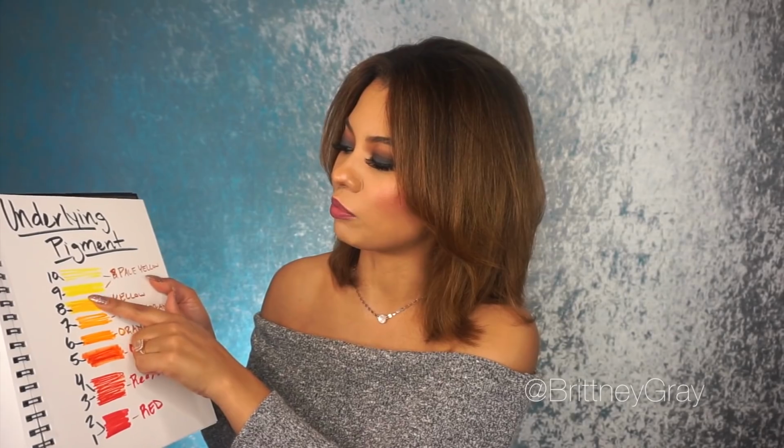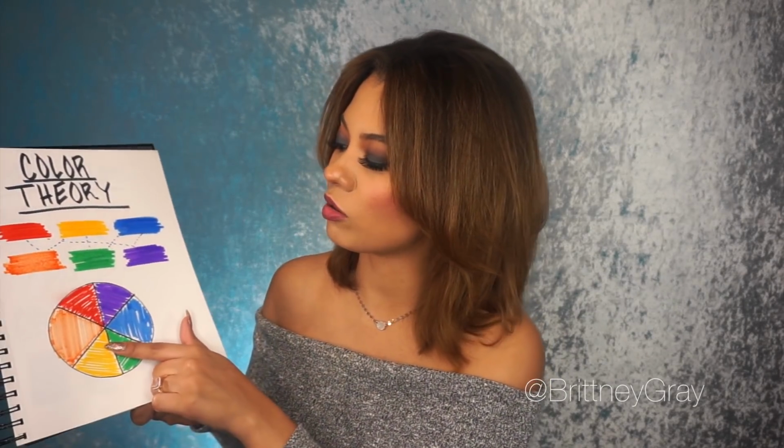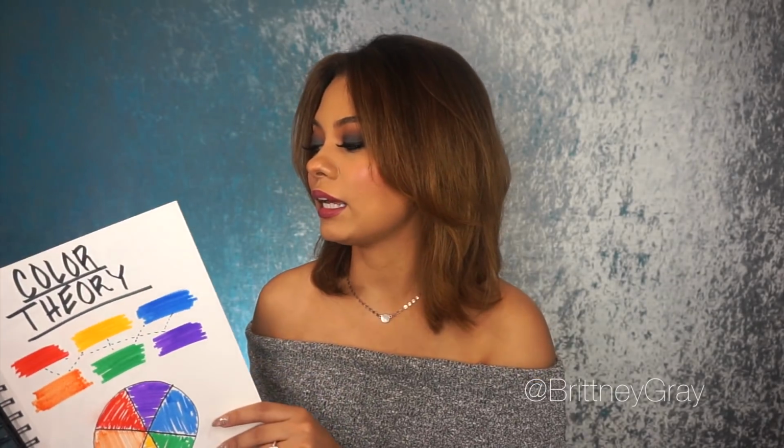Same thing if you get all the way up to platinum, or not even platinum, but if you're a blonde, like a light blonde up here, and you're like, I don't want any warmth in my color. Not to attack the warmth. I feel like I'm attacking all the warm colors in this example, but let's say you don't want any warmth in your hair. Then if your hair color undertone is yellow, you need to use something in your formula that has violet in it, so it'll cancel out any yellow.